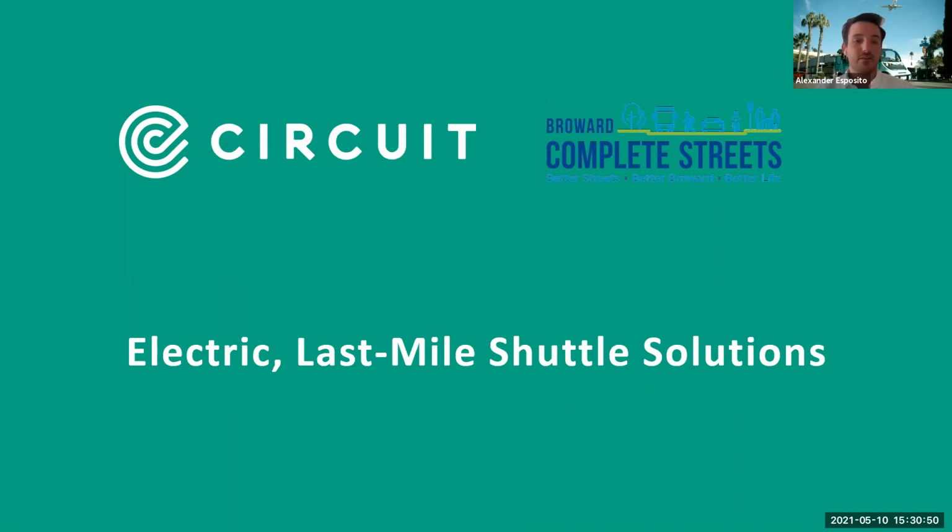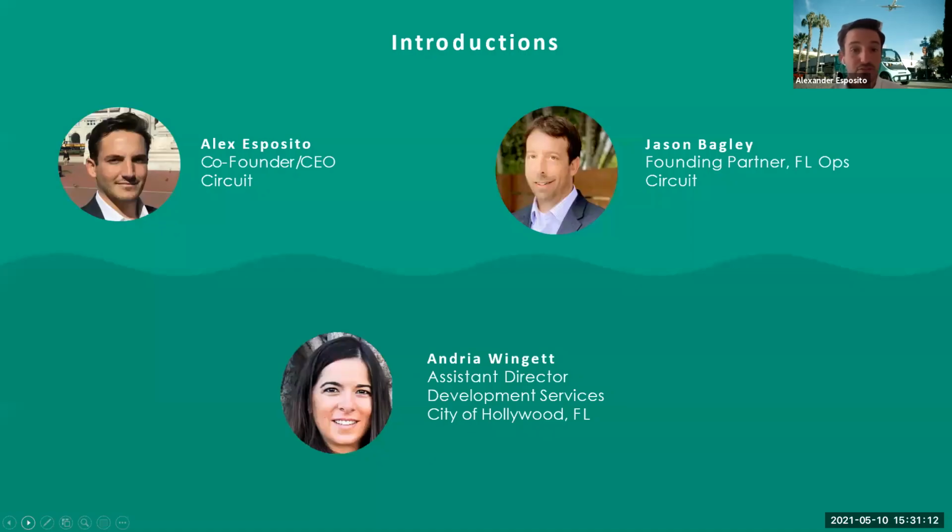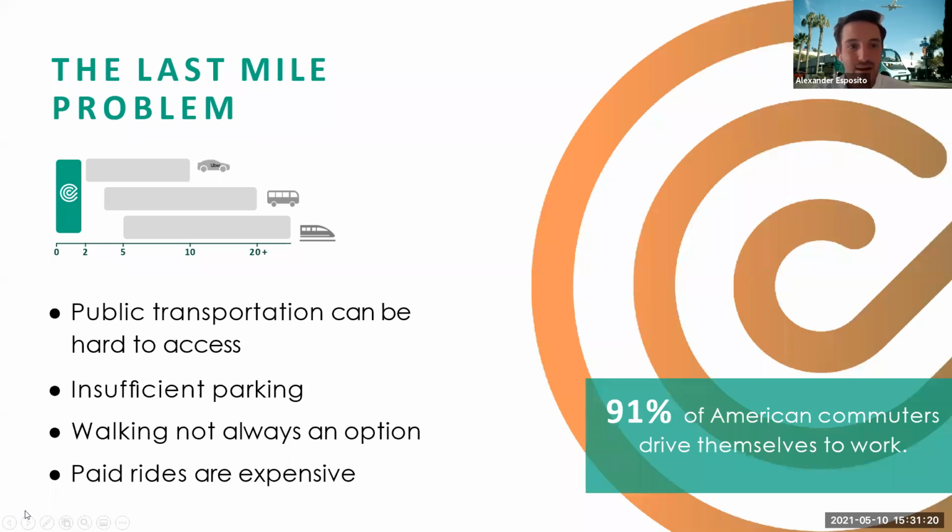So we're here today to talk a little bit more about the importance of the last mile. We'll share a little bit about what we've done in Hollywood and in South Florida, but a lot of what we'll speak about is really in the spirit of multimodal options, using the last mile as an important connector piece to other forms of transit, with the goal to really get everyone out of their cars. So at Circuit, we're an electric vehicle service provider.